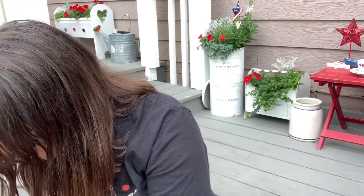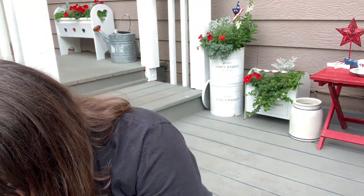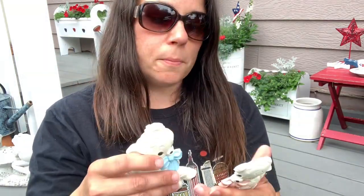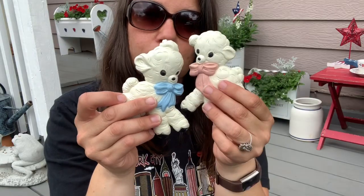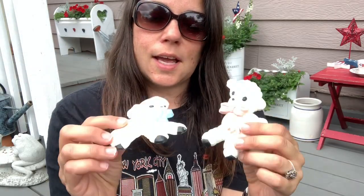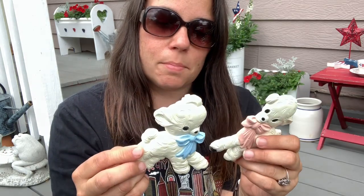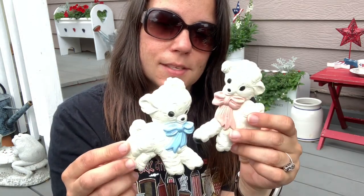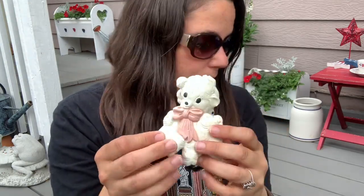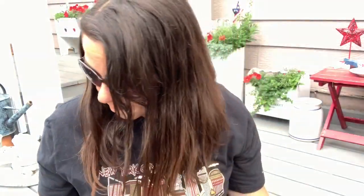So that's my little Holly Hobby piece. Then I also got these little guys. They're Homco Incorporated. It's nursery decor. I thought they were so cute. They were only a dollar. And if I start an Etsy shop, I might throw these up on there because I think they're really cute and I think someone might want them. So got those for 99 cents.